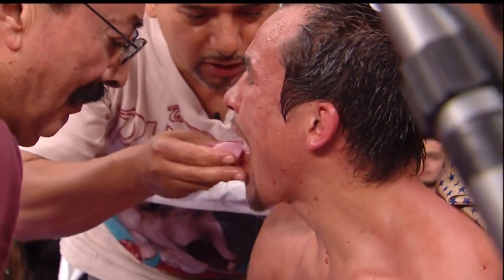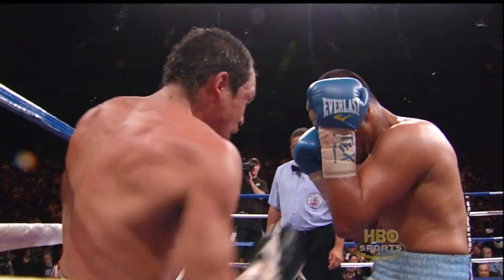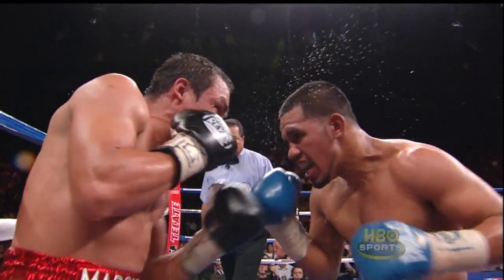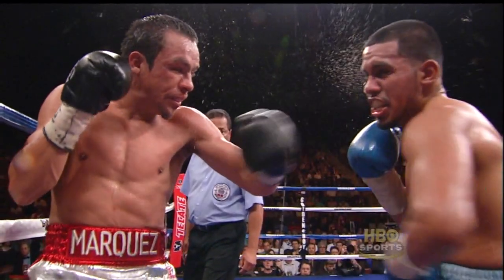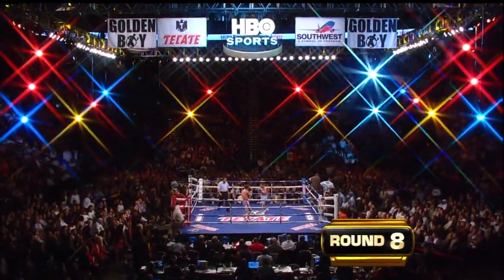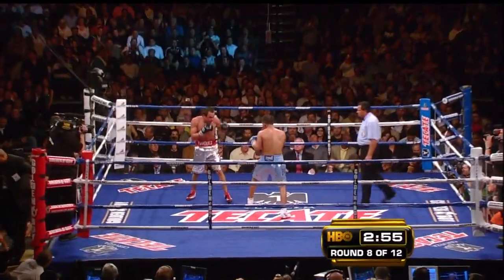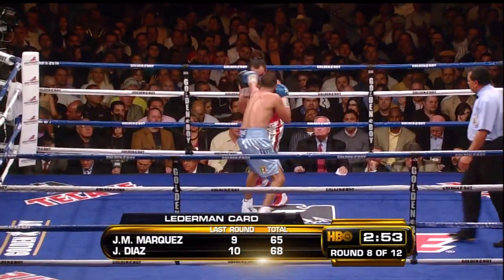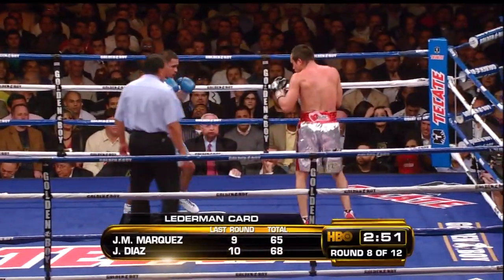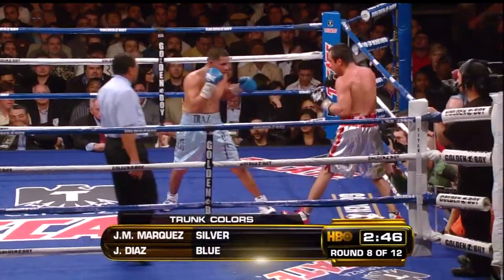You're beating him. Here you can see the intensity of the furious exchanges that they have. And you see the punches are landing, short punches, sweat flying. Shows the type of fight. Just a lot of excitement, a lot of hard punches. CompuBox numbers in the seventh: Marquez 35 out of 70, landing half his blows. Diaz 34 out of 91. Again, they're still playing mostly Diaz's game, and that's showing up on Harold Lederman's scorecard.